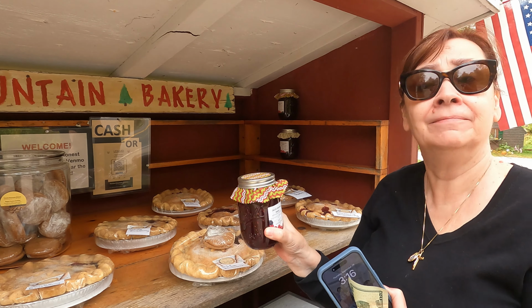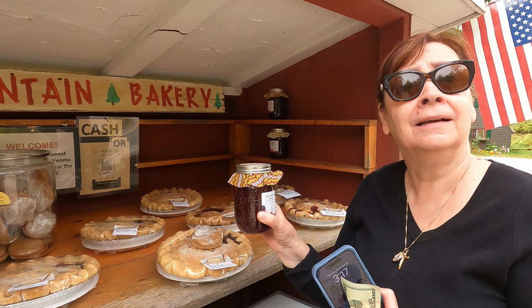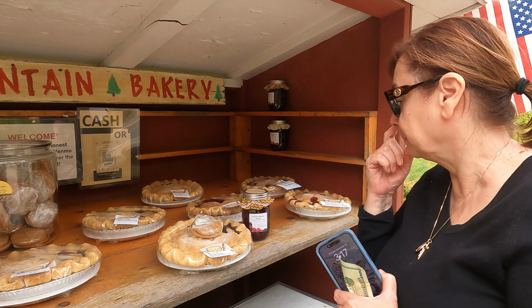All right. Okay. So we're on our way to our new campground. Yeah. Stony Brook Campground. Yeah. We're just going to stay there for the night, on the way to Acadia.